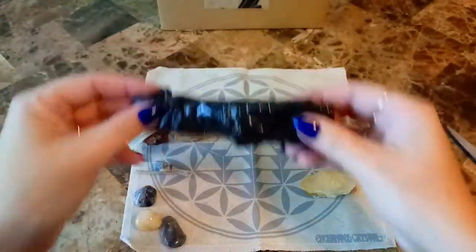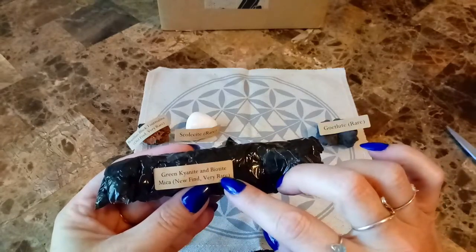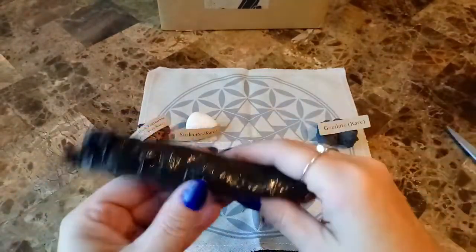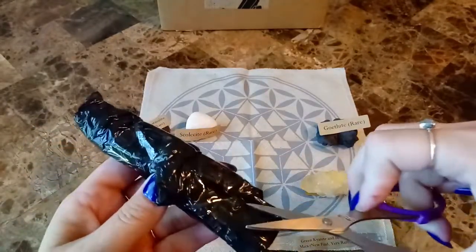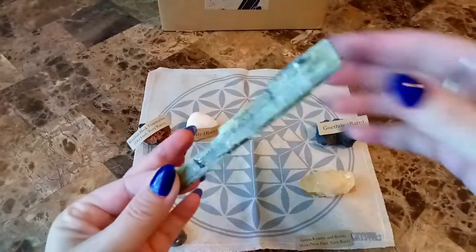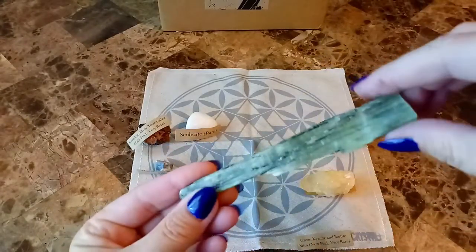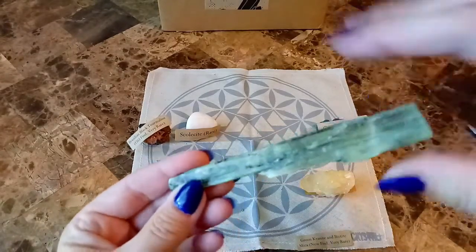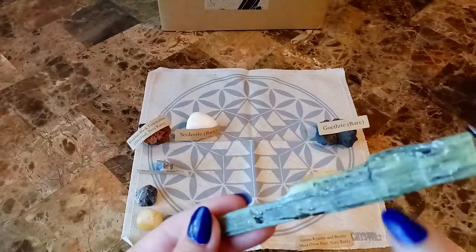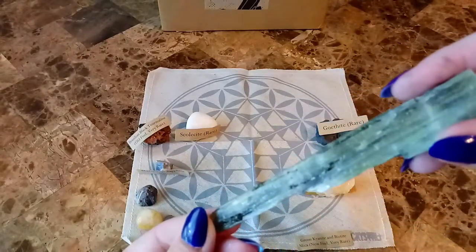Alright, now I've been saving this guy for last. It looks like a wand. Ooh, green kyanite and biotite mica. Very new find, very rare. So since it's mica and kyanite, it might be fragile. Might be fragile, not sure. Oh, yes. Okay. So we see the green kyanite and biotite mica. Mica is very layered in sheets. So I think the majority of this is the green kyanite, and then the grayer part is the biotite mica mixed in there.